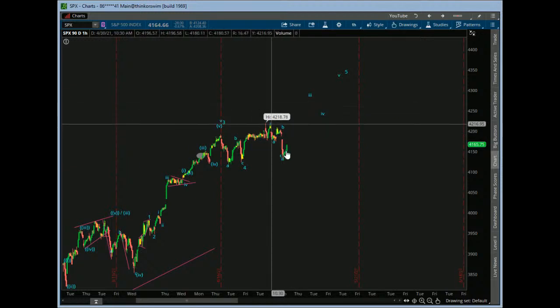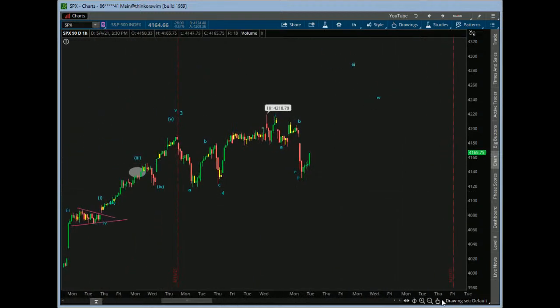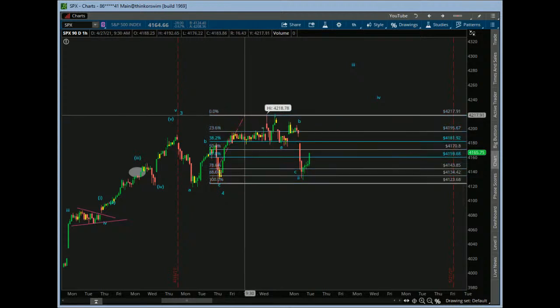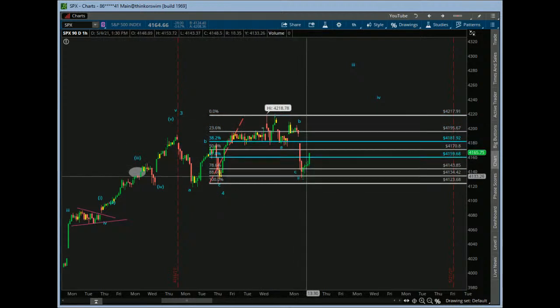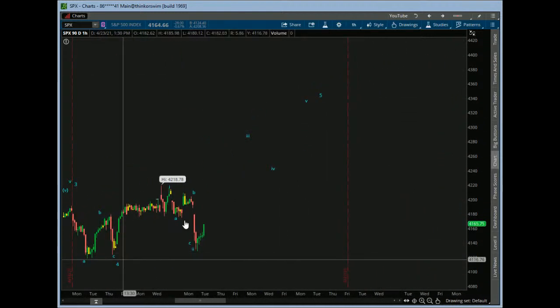And then you have your ABC pullback right here, and it's still valid, right? We haven't taken out the start of wave 1. Right, so this is a very, very good, interesting possibility right here. If this is the start of wave 1, right, and this is the end of wave 1 here, right, and we just basically pulled back to the 886 and started to launch off of that here today, right? So this could be the part of a larger wave up, right?